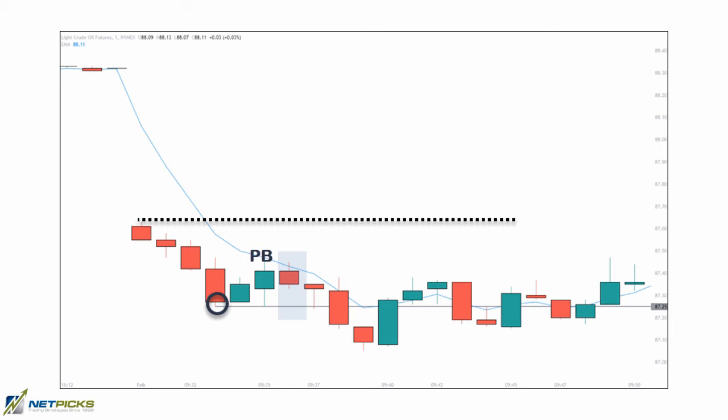Now, there are plenty of ways you can enter a reversal. In this instance, we actually have an inside candlestick. We can short the low of that. Right? Remember, we're anticipating the breakdown of support of this 5 minute range. This just gets us in early.